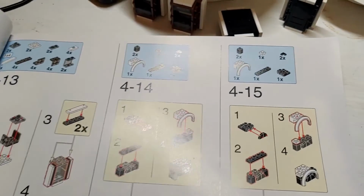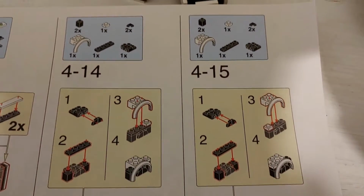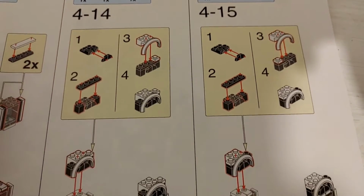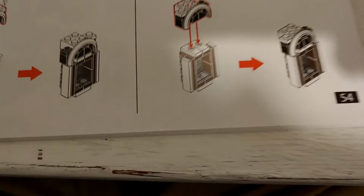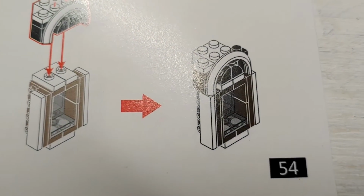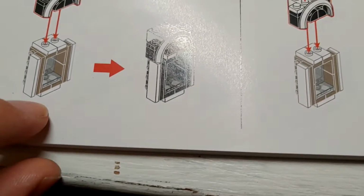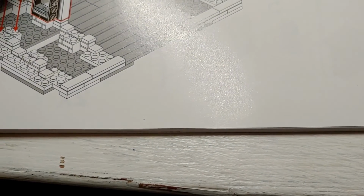So we have to go back a few steps and have a look over here. Step 4-14 and 4-15. Above in the parts list, the parts are shown in black. But when you look down here, it seems to be dark brown. At least on step 4-15. I will change that. I will make them now in dark brown instead of black.